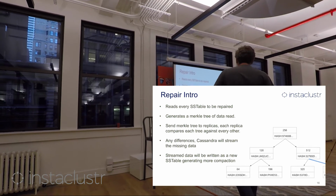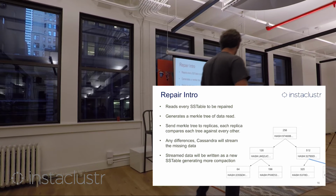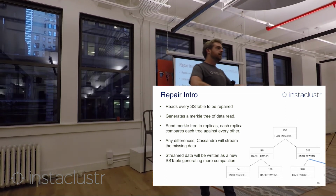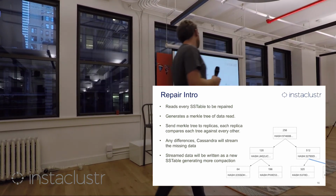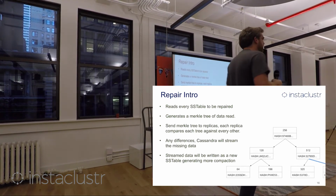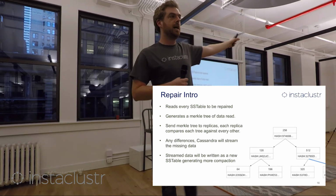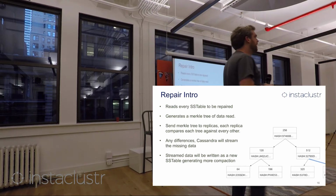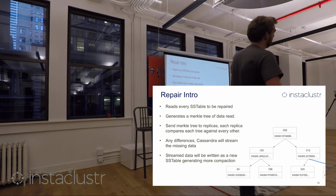So what is repair? As I mentioned before, I kind of jumped ahead on my slides here. That's all right. But what it is, we essentially read through all the data on disk and exchange a Merkle tree, or a tree of hashes. We compare those trees together and make sure they all match, right? Anything that doesn't match, we resend the underlying SS table that row fragment is in that the other node doesn't have. And that other node then has to recompact that all together.